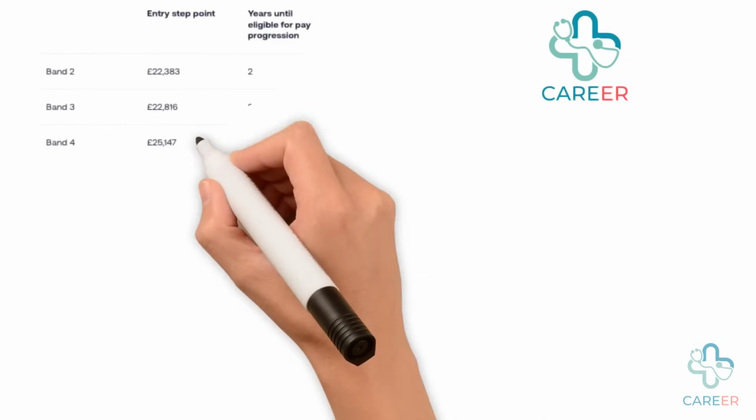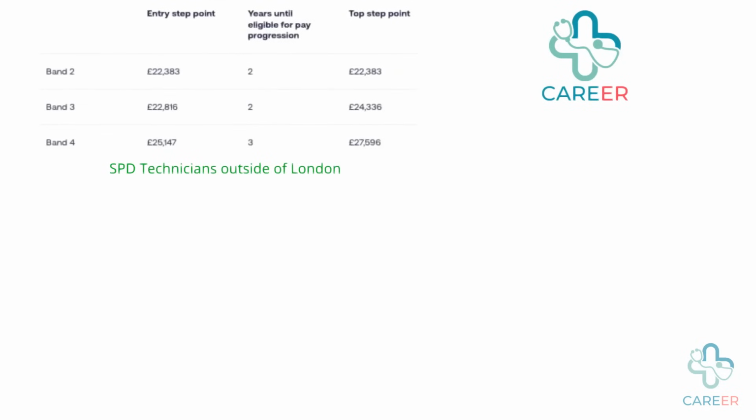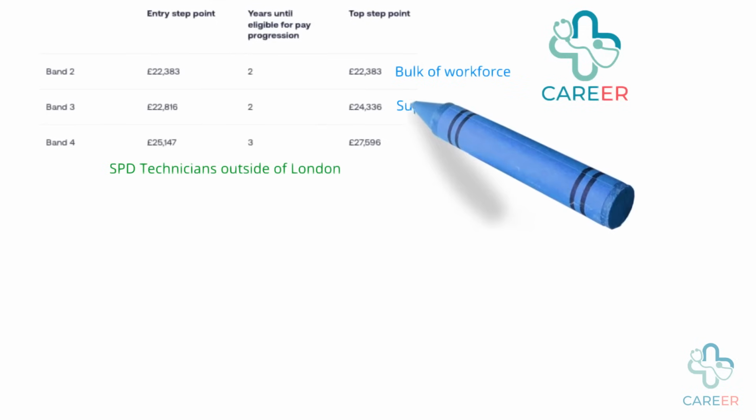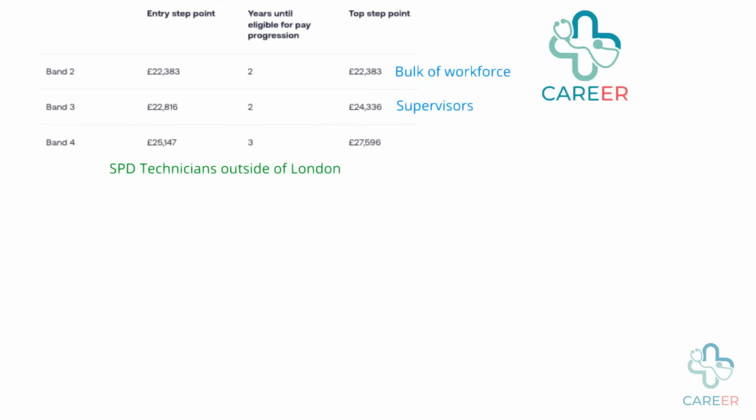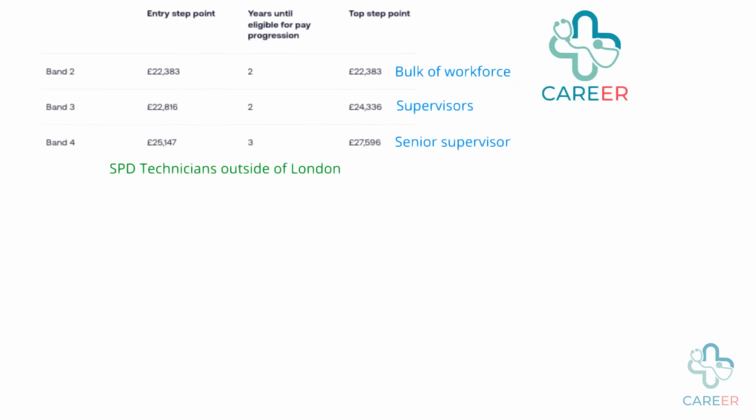Take a look at this table of salary ranges. SPD technicians outside of London already receive lower pay. The bulk of the workforce are sitting at Band 2 and on the lowest pay. SPD supervisors are usually on a Band 3 and senior supervisors are around a Band 4. The entry step point for Band 2 being £22,383, or $27,278 for our friends in the States.